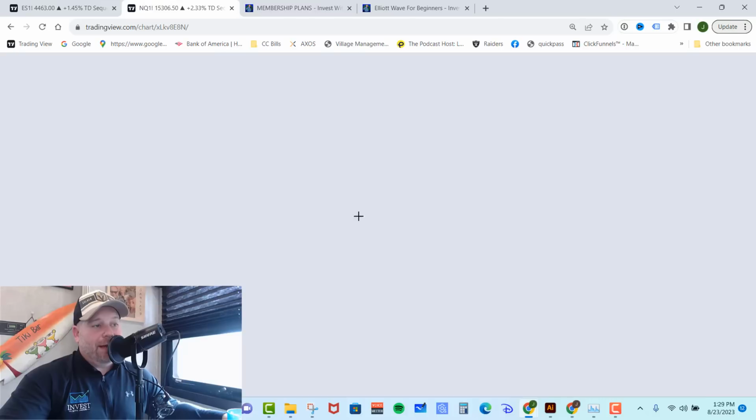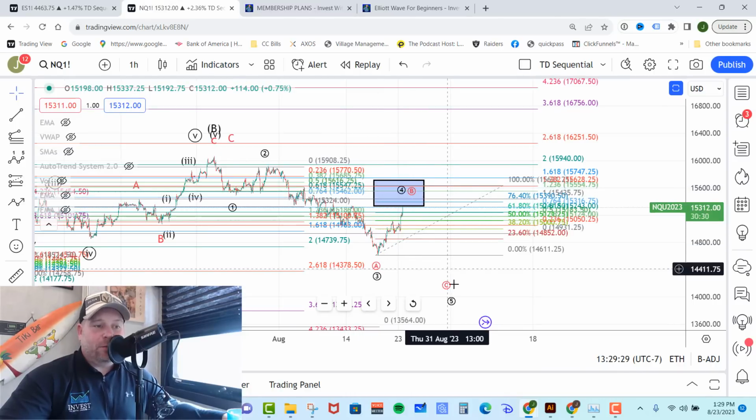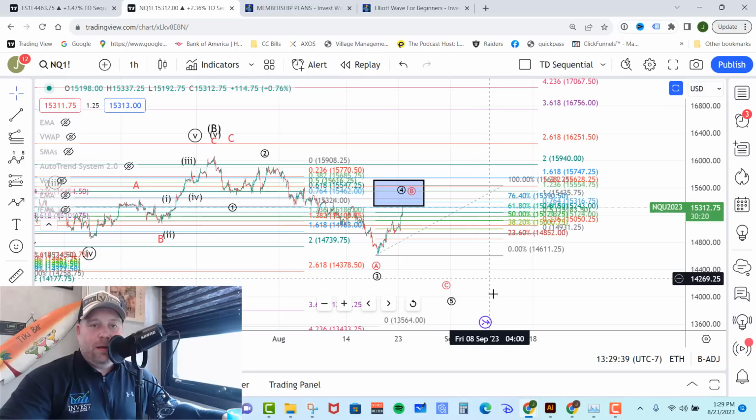Over on the NASDAQ, we are looking for a very similar pattern, a move up into this blue box for B, and then down in C towards the 14,200 level. However, if we see an ABC down that breaks the low, we could be dealing in a diagonal, and if that's the case, we would want to see wave 2, and then the start to 3 play out.